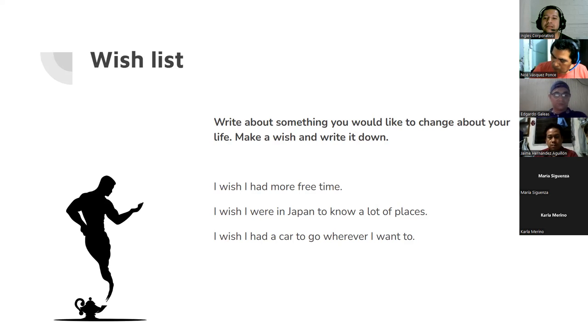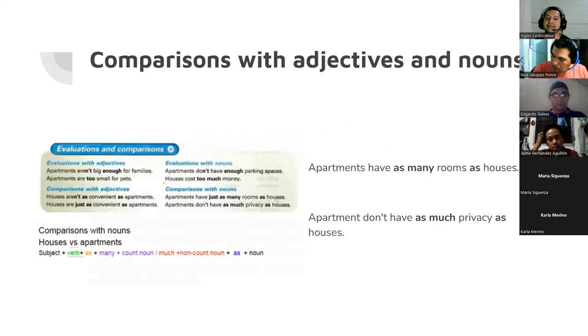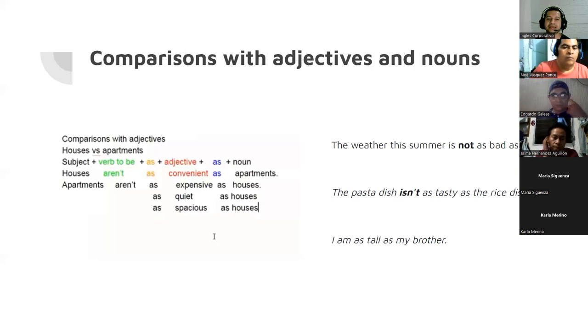Okay. Now, do you have any question about the homework? ¿Preguntas acerca de la tarea? No, no questions. Okay. Do you have any question about these structures, the comparisons, these formulas about comparison with adjectives and nouns? Questions? No, teacher. Okay. If you need these presentations, I can send it to you to the WhatsApp group if it is useful for you, right? So you can study it, or you can remember the things that we have studied. If it is easier for you, I can do it.